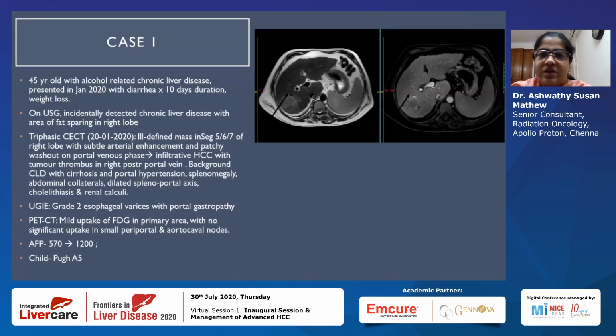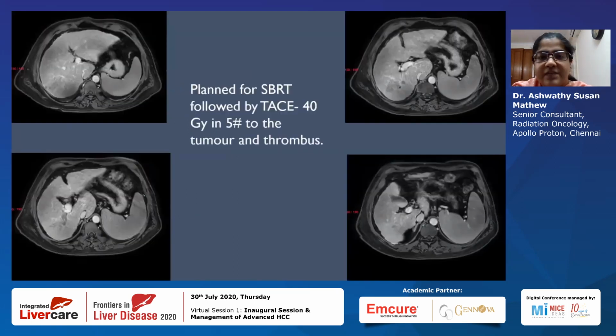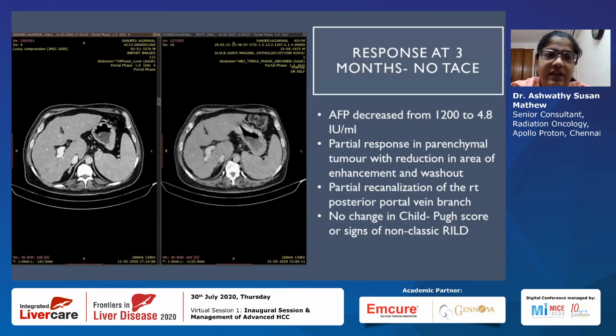So this is just to demonstrate a case which we had recently, with a patient presenting with a diffuse infiltrative HCC in the right lobe and with a tumor thrombus in the right posterior portal vein. The patient was planned for SBRT followed by TACE, and received 40 gray in 5 fractions to the tumor and the thrombus. Tolerated it excellently, and this is the response at 3 months.